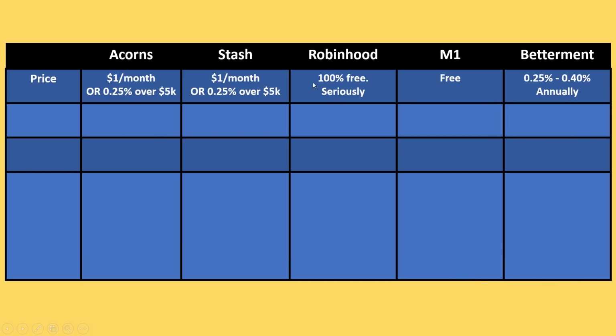Now, Robinhood, it's 100% free. Not even kidding. There's like 0 fees in there. It's 100% legit. A lot of people know about Robinhood. It's probably the most popular investing app. If I had to guess which one would be the most downloaded, it's probably Robinhood.